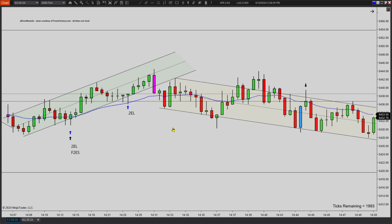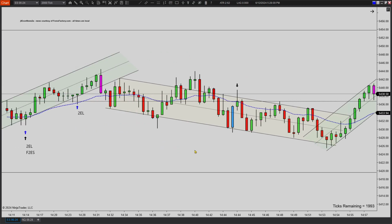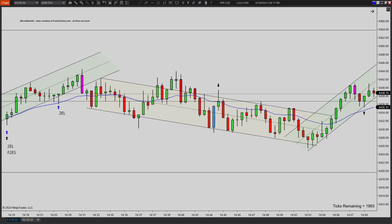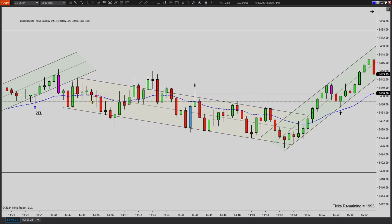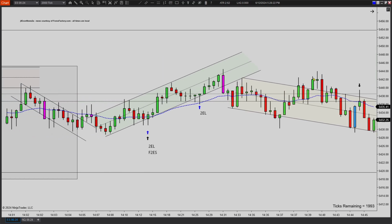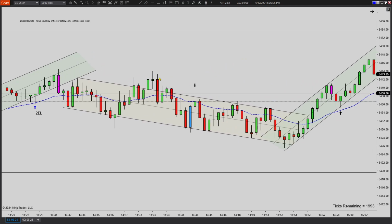But as we continue on here, as the day is getting closer to the close, we do have a first entry, second entry long. I think there's a few ways to draw this trend channel. I kind of saw it like this, though. Again, after FOMC, it can get pretty messy, but the ATR was so high here, I was comfortable with taking 10 ticks, which was good.